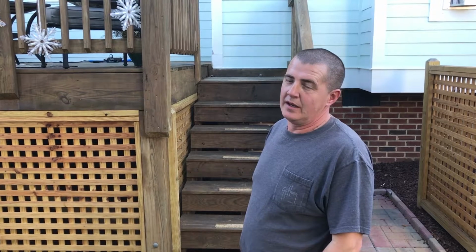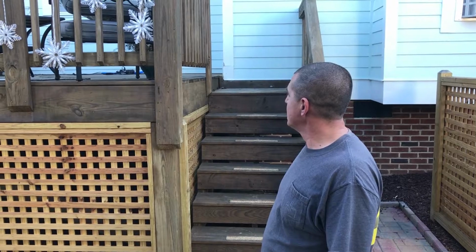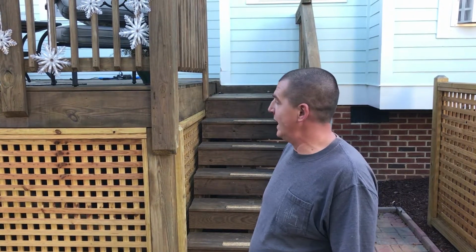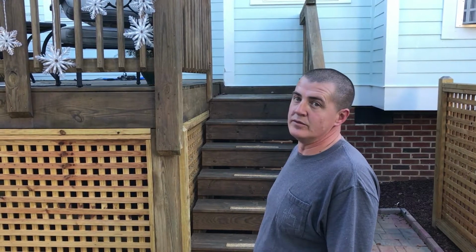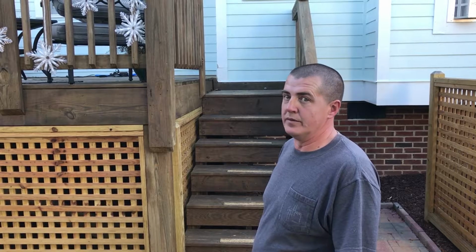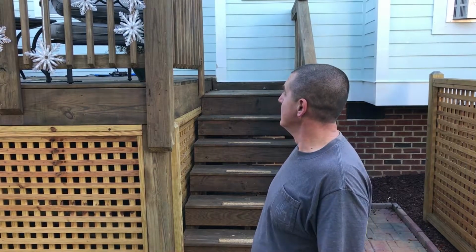A lot of times on that exterior, your deck gets pretty dirty. Get a lot of green mold or the black mold on it. So pressure washing that and restaining that helps a lot on us if you want to sell it or even when you're living here, it needs to be done.